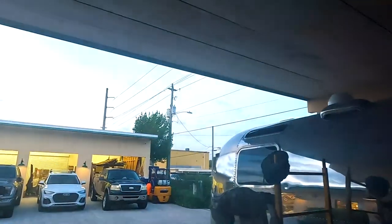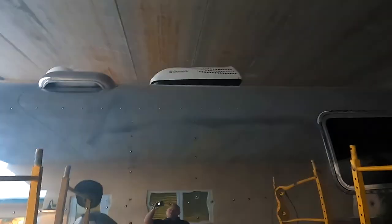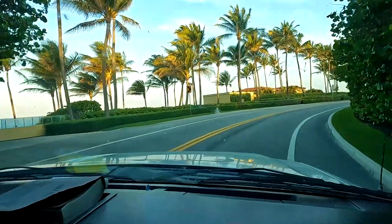Out here at the Airstream, just got it to where the sun is just now coming up. So, got the truck over at the shop, and about to get up here, do that section, and then walk around to the other side. So, it's going to take a little bit, but I'm going to get up here, get rocking and rolling this morning.